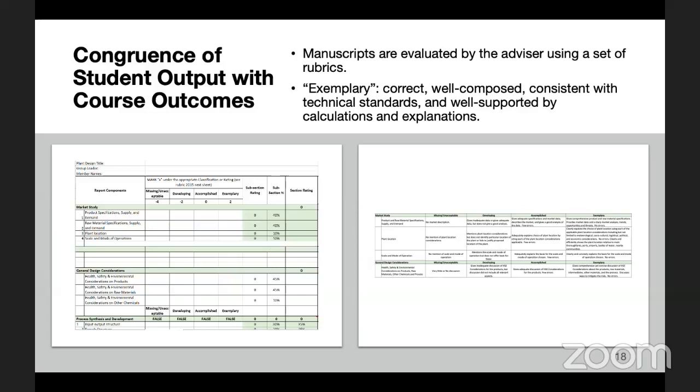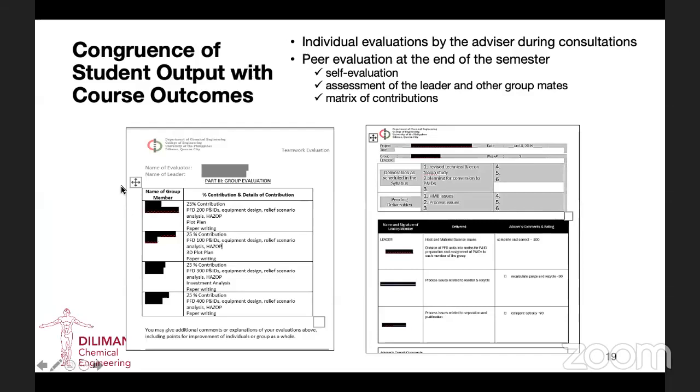For example, generally a report component is considered or rated exemplary if the content is correct, well-composed, consistent with technical standards, and well-supported by calculations and explanations. So any deviation, depending on the extent of that deviation, would result in a rating of either accomplished, developing, or missing or unacceptable. We also show here a sample of consultation form and peer evaluation form. The peer evaluation form is accomplished and submitted individually and includes a self-evaluation and an assessment of the leader and the groupmates and a matrix of contributions from each group member.